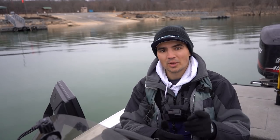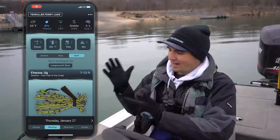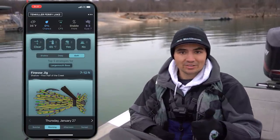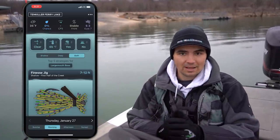So we're in for a challenge, with a goal of 15 pounds in the boat today, but we are gonna have a little bit of help in the form of the brand new Deep Dive app. We're gonna be using the Deep Dive app to pick all of our patterns today, hopefully find 15 pounds of fish.